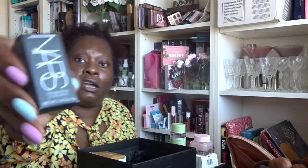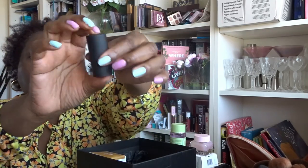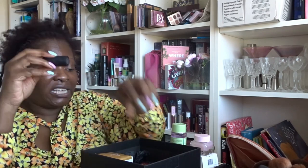You've also got a NARS Orgasm, and this is a multi-purpose product. I think you can use it on your cheeks, and you can use it on your lips, and wherever else you want to put it. I'll show it to you. So that's what it looks like. I don't know if it's full size or not, so I can't tell you that. It's one of those multi-purpose products, so cheeks, lips, that sort of thing. So that's in here as well.